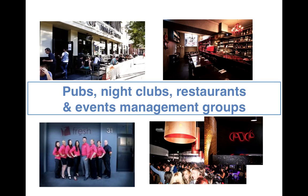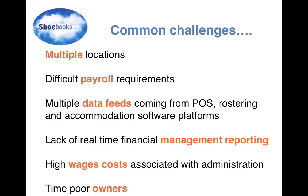Now, in the hospitality industry, we work with a number of very well-known brands around Australia, including a number of pub groups, restaurants, event management groups, and a number of nightclubs as well. We do this because they've all got some very common challenges. They've got multiple locations that they need to report on and manage.